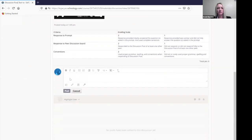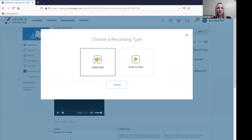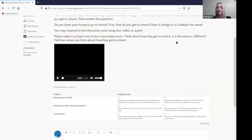All of the discussions, you can type a response or you can record audio or video. Of course, we don't expect our kindergartners to be able to type that response. We'd expect them to use the audio or video recording, so they can do either. They can select just audio or audio and video, record that answer and post it. And then the students can see each other's responses. So I can watch my classmates' videos and respond to them or ask them questions and get to know them a little better.